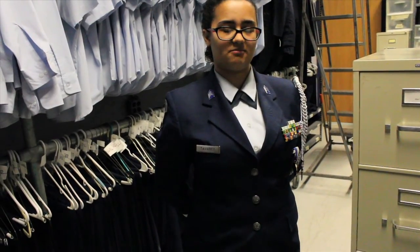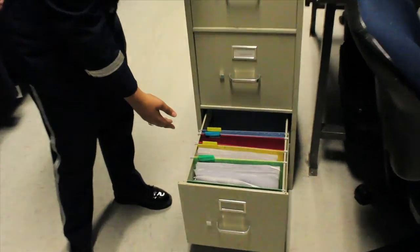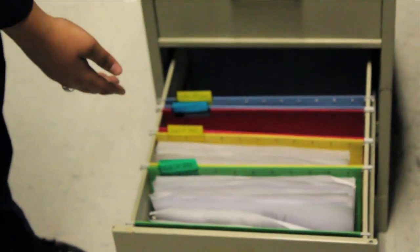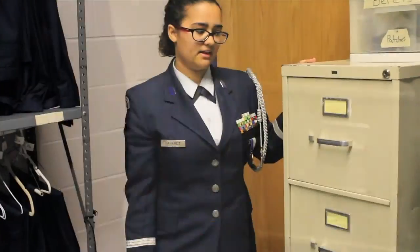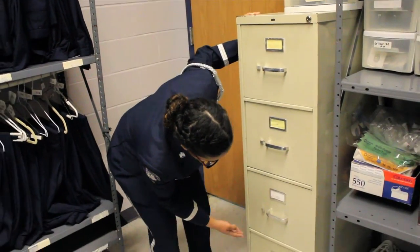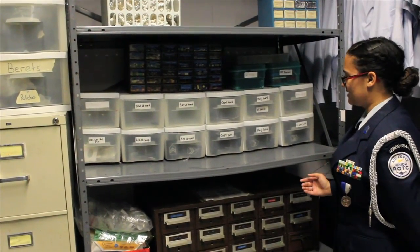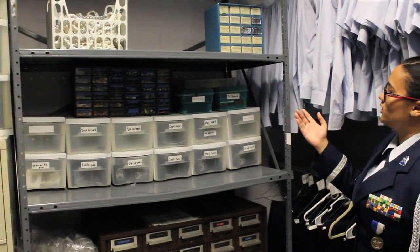To keep organized, we have multiple filing cabinets. In this one, we have all the hand receipts, and they are organized by graduation year. And in this filing cabinet, we have socks, belt buckles, and belts, ties, tie tabs, and ribbon racks. Lastly, over here, we have ribbons, ranks, and extra cords, and Oakley clusters.